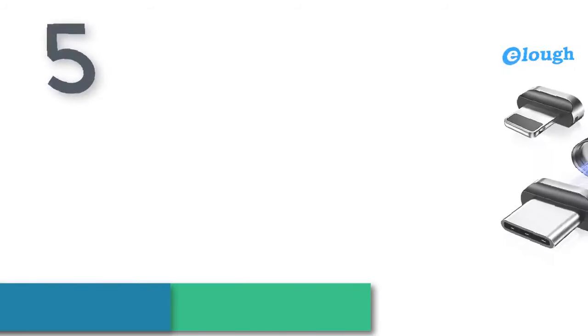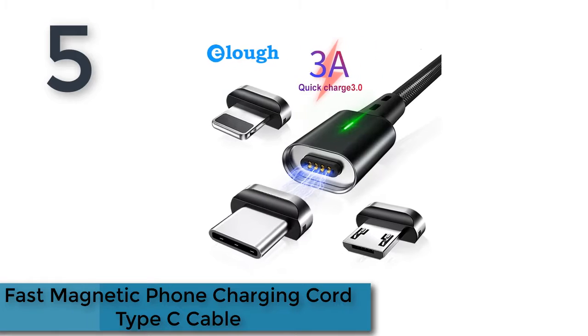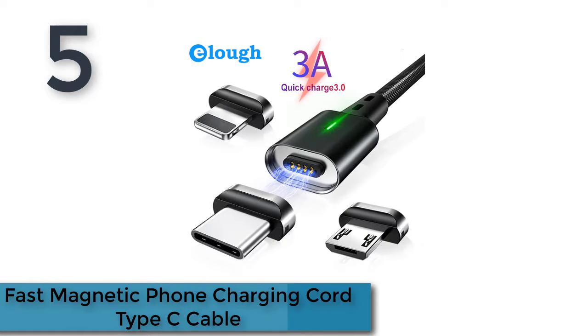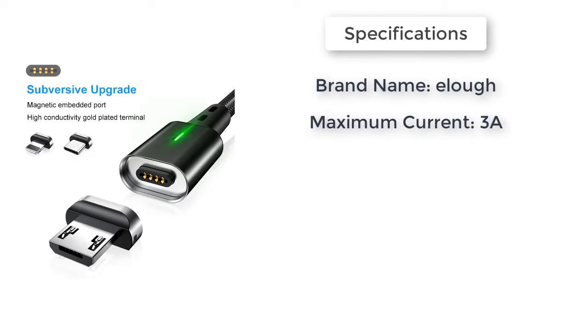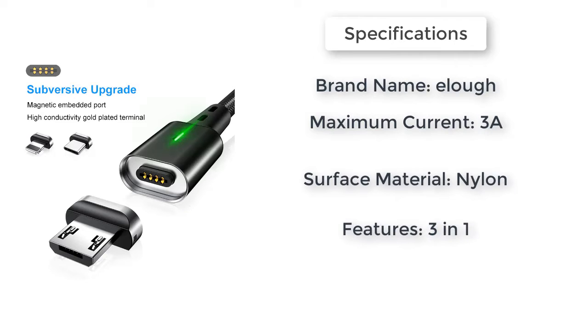5 Best Type-C Cable. Here is the product number 5. Fast Magnetic Phone Charging Cord Type-C Cable. Brand name, Elough. Connector B, Lightning, Type-C, Micro USB. Maximum current, 3A. Surface material, nylon.